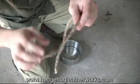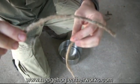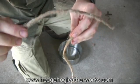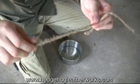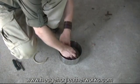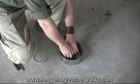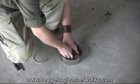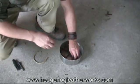Okay, now let's go ahead and do a little side-by-side performance comparison. On the top here I have the paraffin treated jute twine, and on the bottom this is the fresh stuff with no treatment from the wax at all. And I'm going to go ahead and dunk both of these into this pail of water here, and I'm just going to swish them around and give each piece of jute every opportunity to get completely soaked.